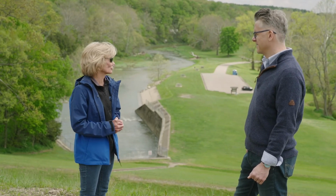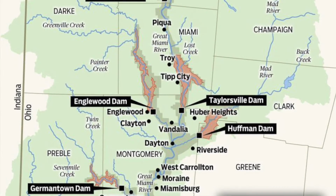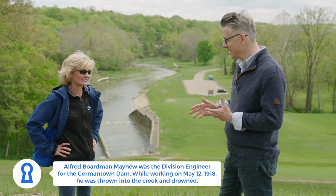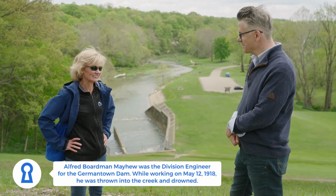So here we are at Germantown, one of the 5 dams. We have Germantown, Englewood, Lockington, Taylorsville, and Huffman. The creation of this dam, I bet there are some really interesting facts about it. Is there something that we can decode? Can you give us a bit more detail on the construction of the dam?